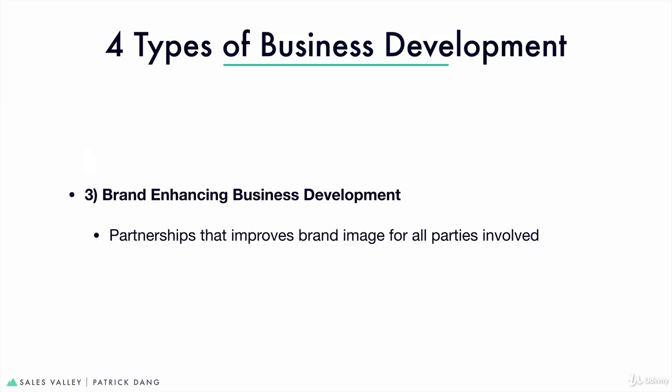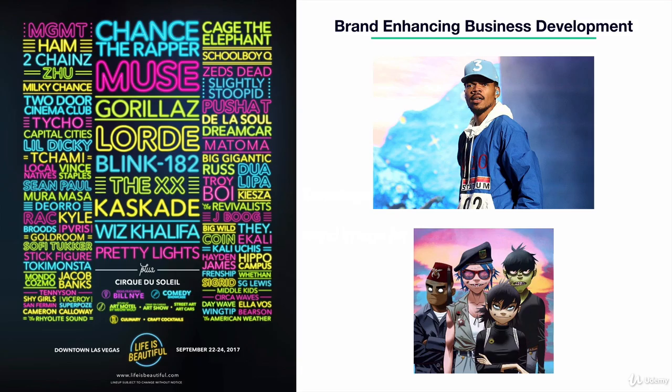Now, the next type of business development deal we're going to look at is the brand enhancing deal. It's a partnership that improves the brand image for both parties involved. An example of this is the festival Life is Beautiful and how it books different music artists.